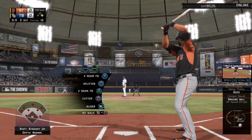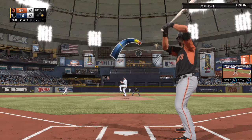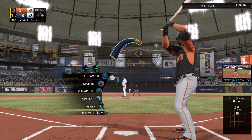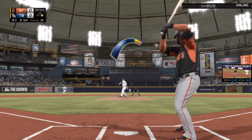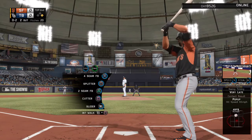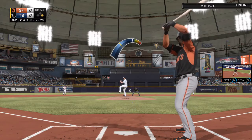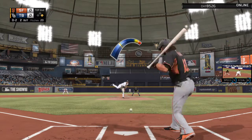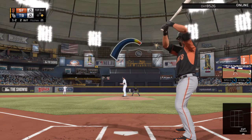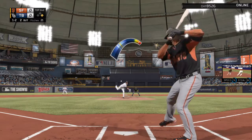Angel Pagan set to take his first cuts with a man at first and 2 away. And the 34-year-old veteran looks at a called strike. It's 0-1. And he falls behind 0-2. And a cut fastball, but this bounces near the plate for a ball. No score here as we play inning number 2.